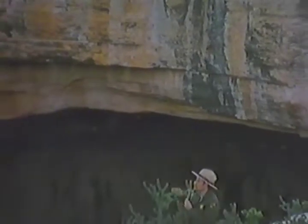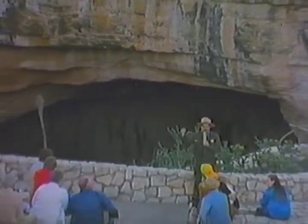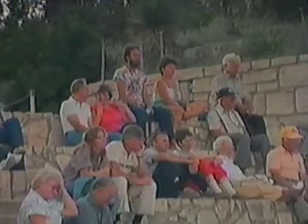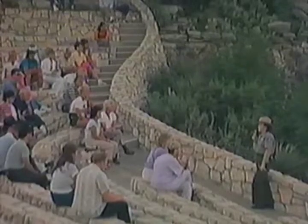The caverns are a summer home to about 500,000 Mexican free-tailed bats. And although you probably won't see any underground, they put on an incredible show above ground. A rare opportunity is provided by the Park Service to watch this spectacle at the amphitheater at the cave mouth.